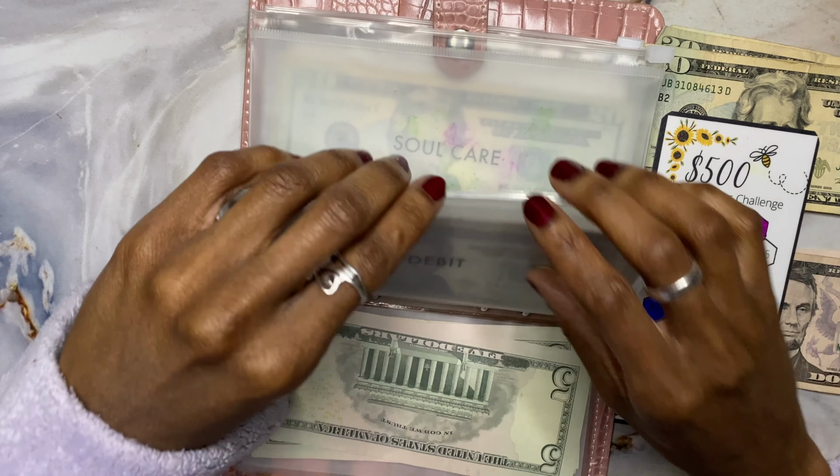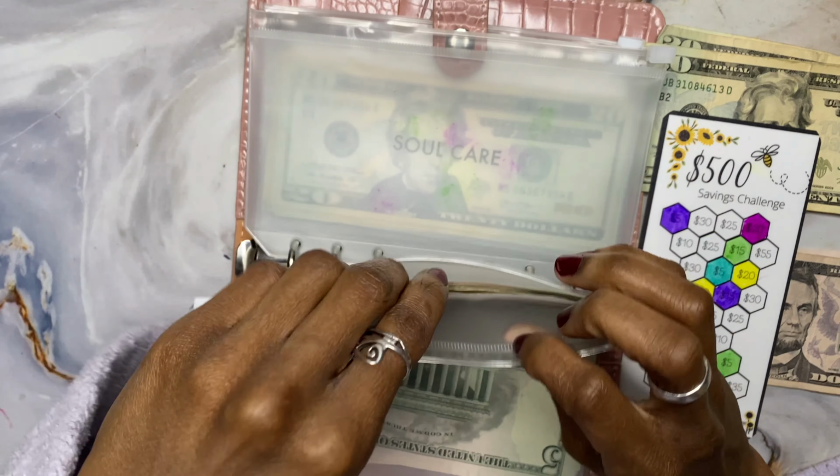And what we currently have saved is 20, 40, 60, 80, 20, 40, 60, 80, 20, 25, 30, 35, 40. So we have $240 saved up for debt. The goal amount is $500, and let's go ahead and put some money in here. So which one do we want to color in? Let's go ahead and do a 25. So I'm gonna go ahead and color in a 25.